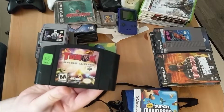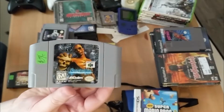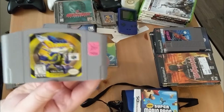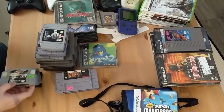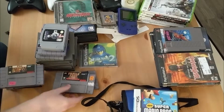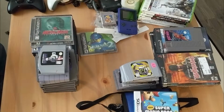So what I picked up was Turok Rage Wars. These are all in pretty good condition. Shadowgate, or it's Shadow Man. Shadow Man. Shadowgate is another game for the N64, I believe. Buck Bumble. And this one was $3 originally. GT64. For SNES, I got a copy of Clue. Family Feud. And Desert Strike.